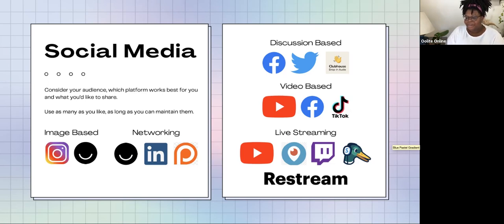Twitter obviously is one of the old school ones, everybody knows what Twitter is, but if you're not really interested in having these two sentence conversations with people, Twitter might not work for you. But Twitter is also a space to have discussions.